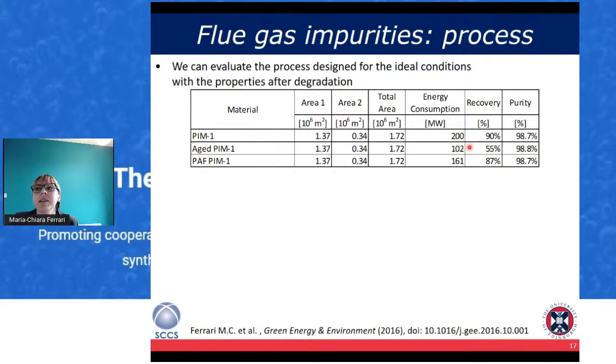And that becomes a problem for the operation of the process, especially in the case of carbon taxes, where you pay for what you are emitting. For the sake of comparison, we also applied the material after the mixed matrix with PAFs, and the same process would retain some more recovery.